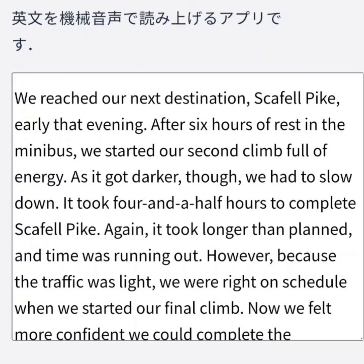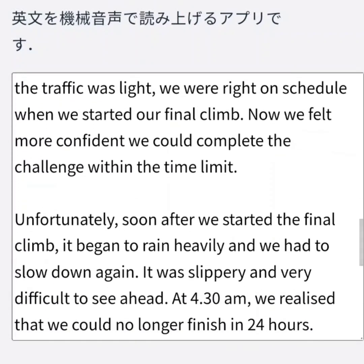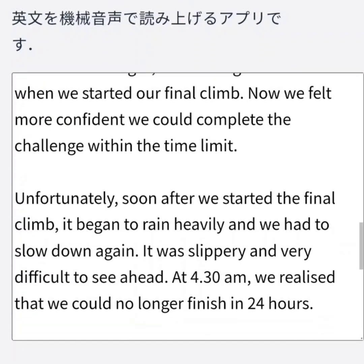As it got darker, though, we had to slow down. It took 4.5 hours to complete Scafell Pike. Again, it took longer than planned, and time was running out. However, because the traffic was light, we were right on schedule when we started our final climb. Now we felt more confident we could complete the challenge within the time limit.